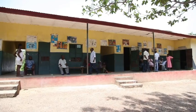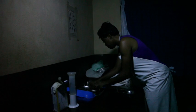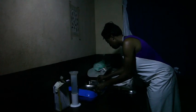Electricity in most parts of the country is a problem. Deliveries were done in most health facilities using a flashlight.